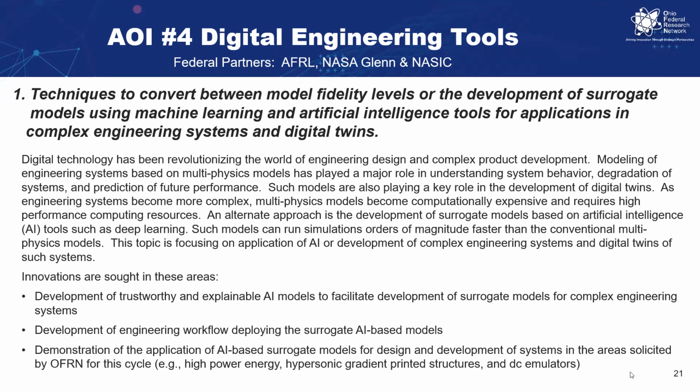So I don't know, I admit to not having seen anything like an evaluation criteria, but I think my partner at NASIC, we were definitely wanting to see some application of these types of tools that we would deploy in our integrated digital environments to the other areas solicited by OFRN in this cycle. You can go ahead and go to the next slide.